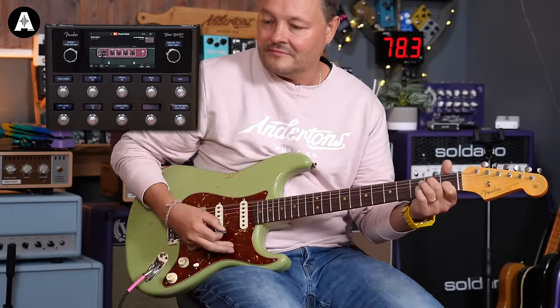Here's the next kind of official thing that obviously Fender are making a big noise about, which is the 5150 stuff. Obviously, you've got green, blue, and red channels, so they'll get gainier as we go along. Should we just go full red straight off the bat? Yeah, let's do it. Okay, full red straight off the bat. That's really quite dark, isn't it?